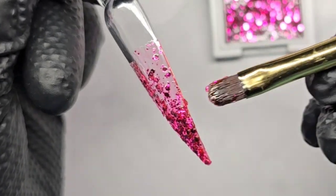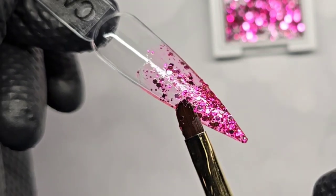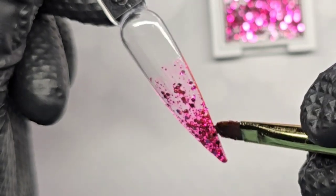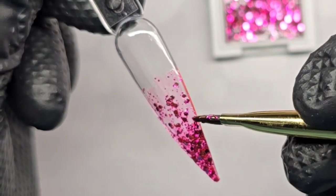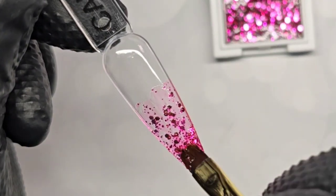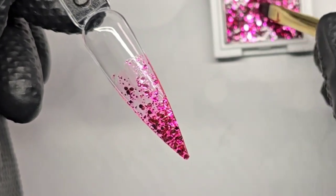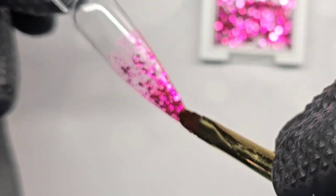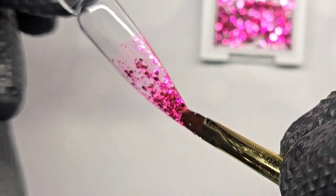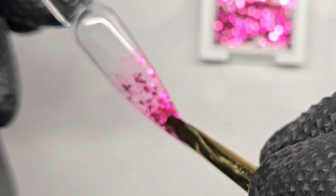This one does have a bit of a jelly colored base, just a little hint of pink. So it does cover a little better than the other glitter one from Myth Mellow that I did, that had a completely clear base. This one I'm trying to, again, do solid tip, and it's a little easier. This is only the third coat, and it's that colored jelly base that's helping.